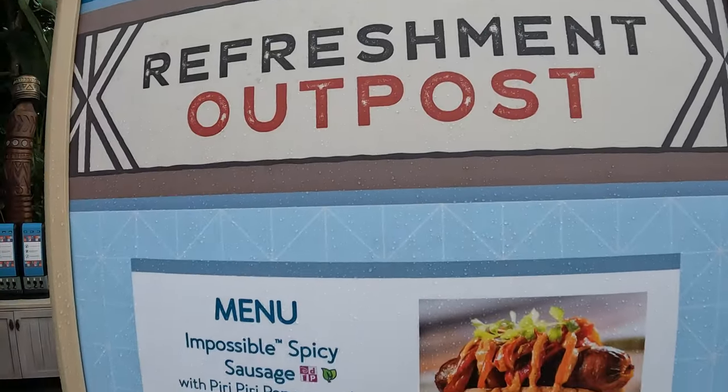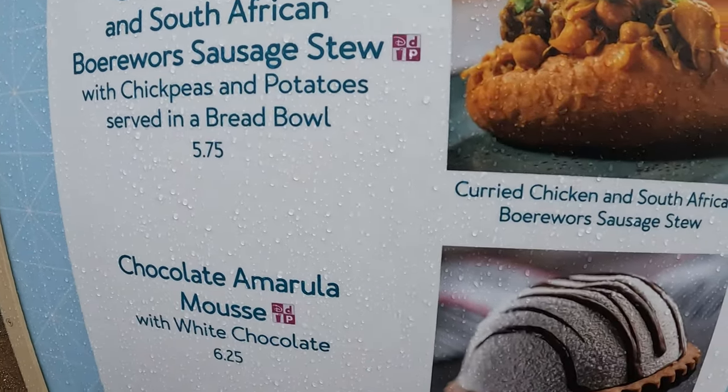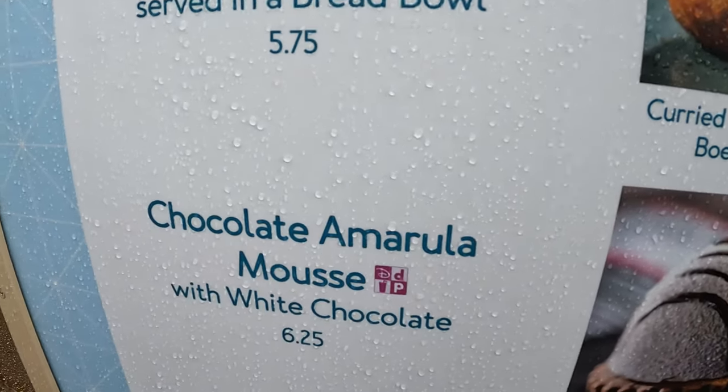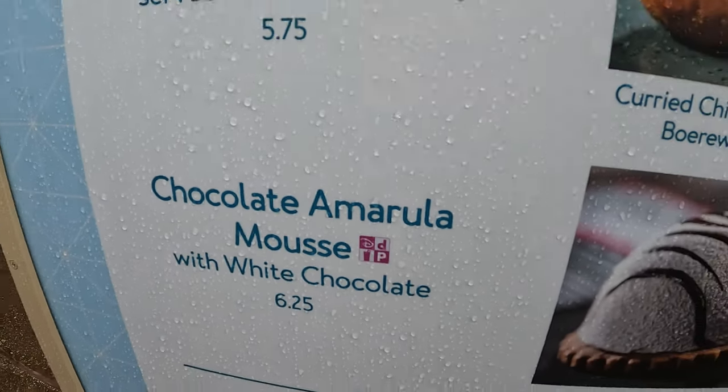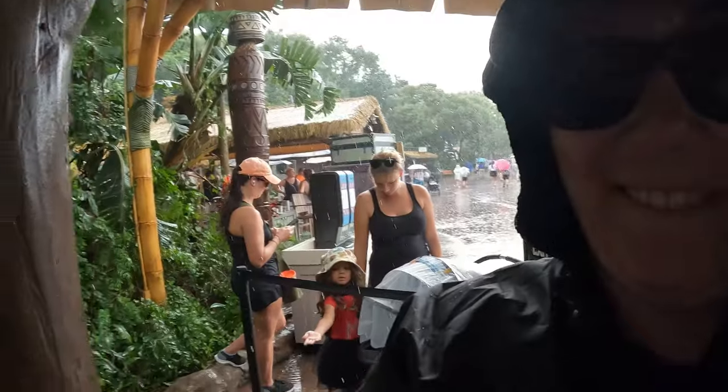My next stop is the Refreshment Outpost, because she's been wanting her face painted. I'm going to take the famous zebra dome cake. $6.25. So the rain's come back. Yeah, it's behind me. I'm going to eat it at the counter on the bridge.